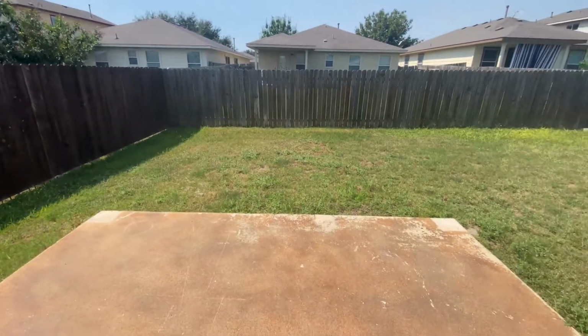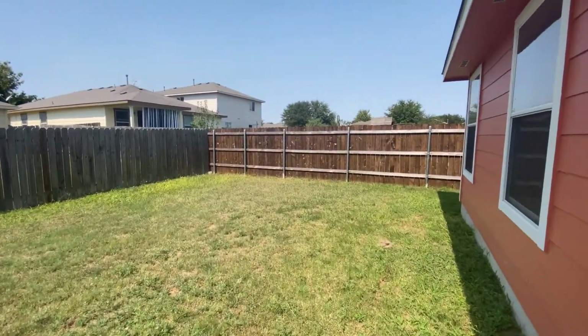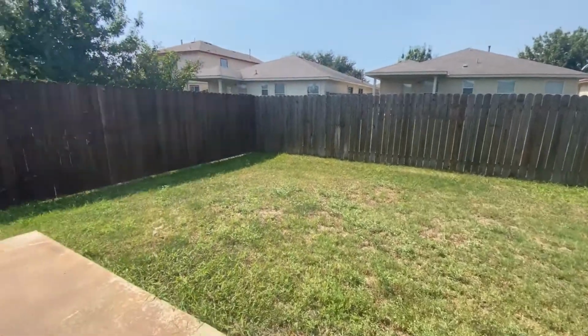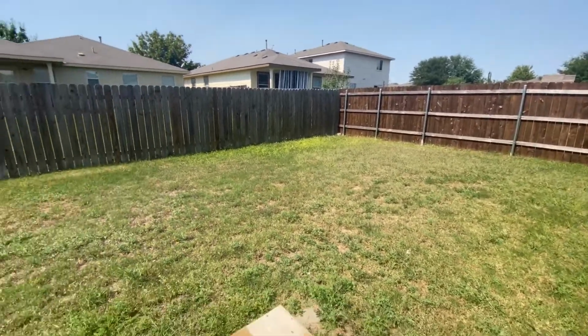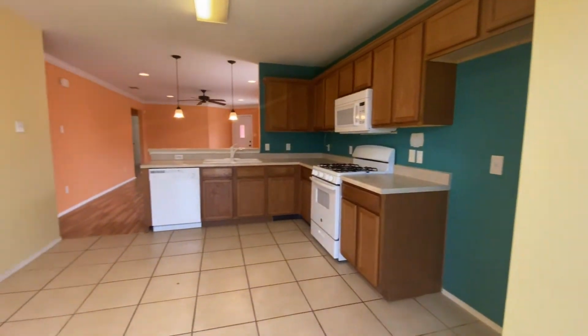Got your backyard with a little patio. Come out here with your friends, your 4-leg companions. Play fetch. A little barbecue grill and cook some steaks and burgers and dogs.